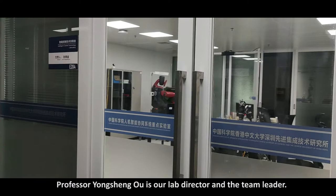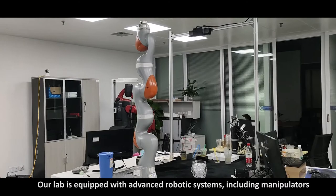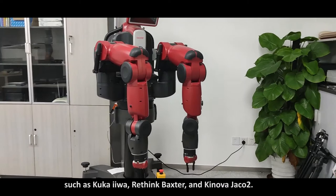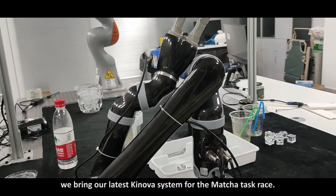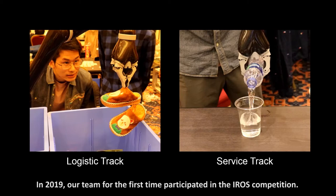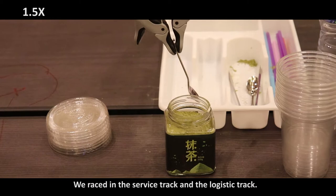Our lab is equipped with advanced robotic systems, including manipulators such as Kuka Eva, Rethink Baxter, and Kinova JACO2. In the 2020 IROS Robotic Grasping and Manipulation Competition, we bring our latest Kinova system for the March Task Race. In 2019, our team for the first time participated in the IROS competition. We raced in the service track and the logistic track.